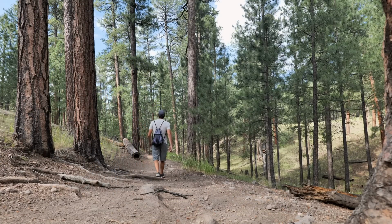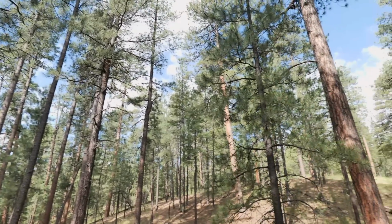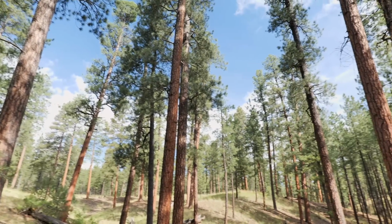Whenever I think of New Mexico, I don't typically think of forests like this with the lush green trees and pines everywhere. It smells amazing in here. I mean, look at this. I don't think this is really what folks think New Mexico looks like, but there is a lot of landscape like this all around here.